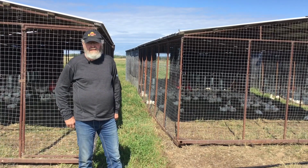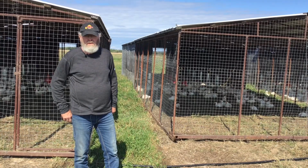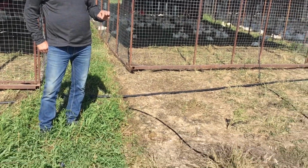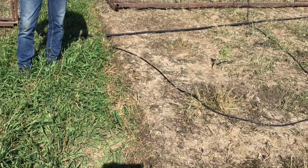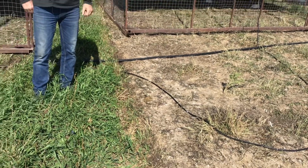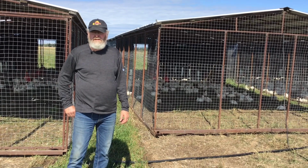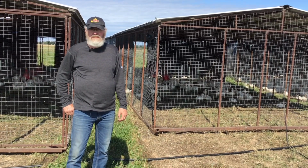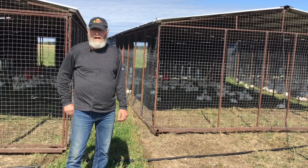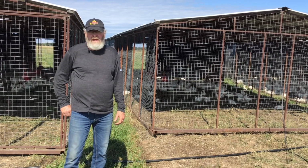As you can see, the grass here on the left side is all covered with a thin coating of manure. The birds leave such a beautiful coating on the land, so full of nutrients, incredibly full of nutrients. The grass just explodes after this. And because we are grass farmers, all our production here is based on grass. We are trying to make grass grow.